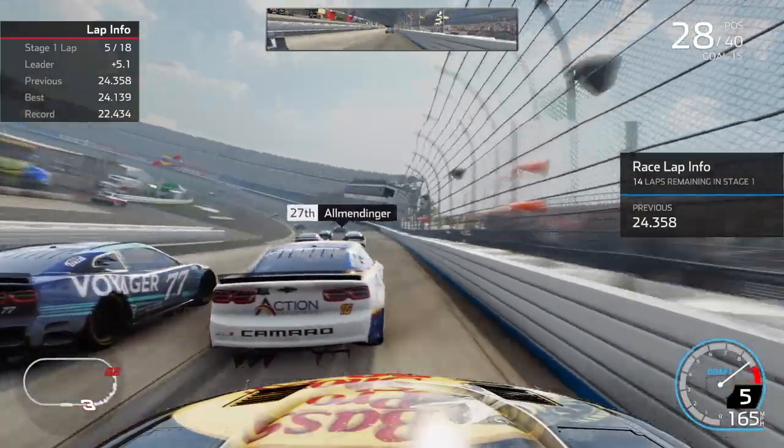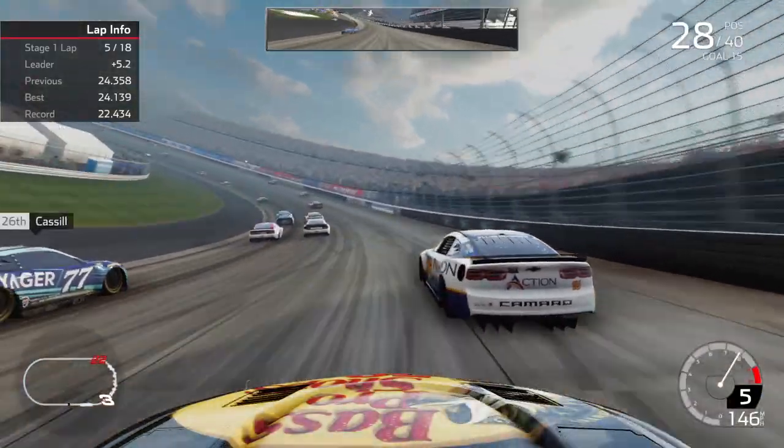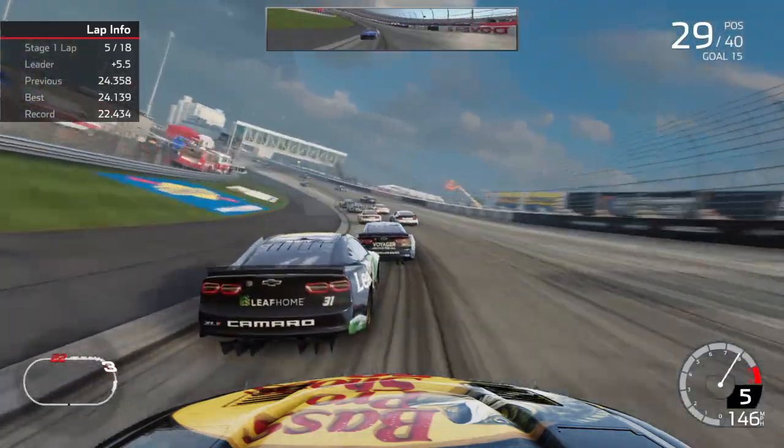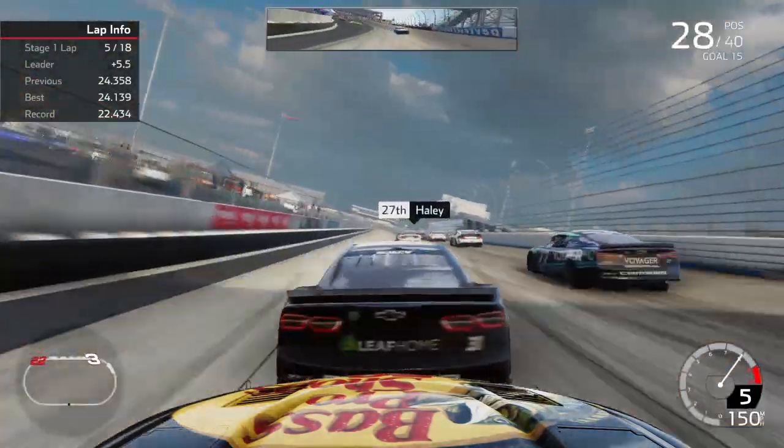But overall the car's okay. It's definitely got some speed to it. Now we just gotta get the handling right on it. I gotta get back down to the bottom. The high side's not the place to be today.